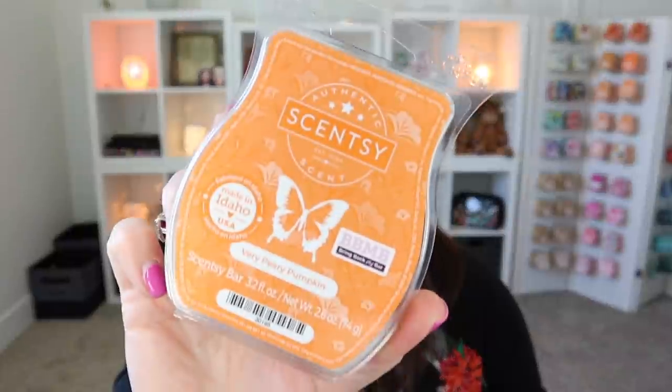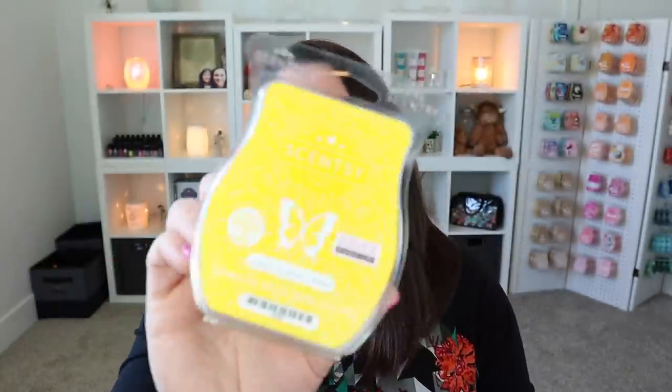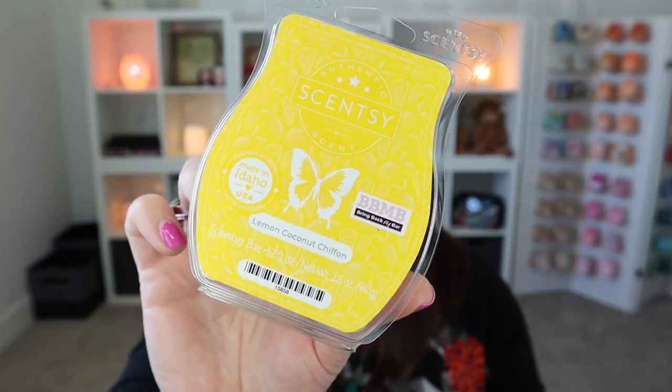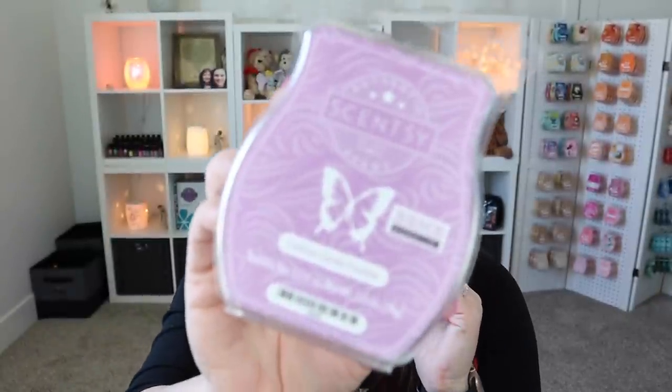Okay, Very Peary Pumpkin. By the way, again, thank you so much if you were somebody who voted for this scent, because you made my dreams come true. Number two, Lemon Coconut Chiffon. Love a good lemon bakery scent. Number three, Love and Happiness, because it's absolutely beautiful and it makes me feel some kind of way that I love. Number four, Coconut Vanilla Orchid, because I just love it. It's beautiful. Number five, Cotton Candy Cookie, because I just can't not have that in my lineup.